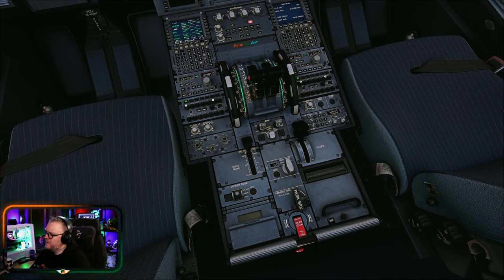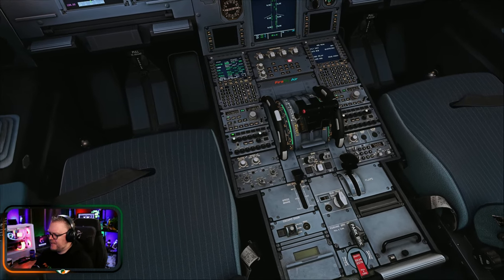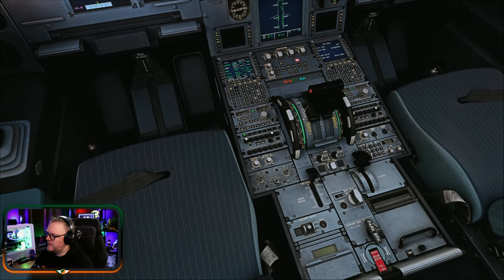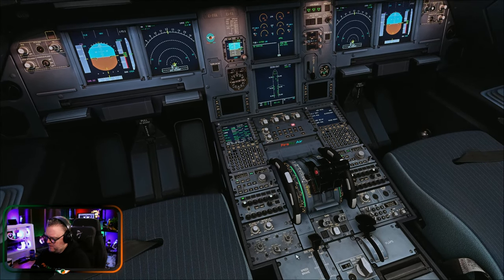Transponder, we'll leave it alone for the moment. We'll go TA. A bit of a floodlight down here just so we can see what's happening. Now we make sure that our controls are working, which they are. Ground spoilers, leave those alone for the minute. And the rest will come up when we're starting up the aircraft itself.